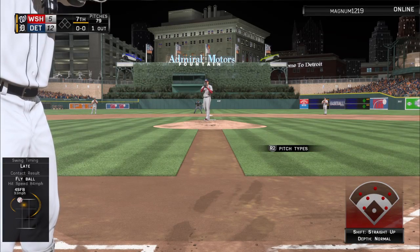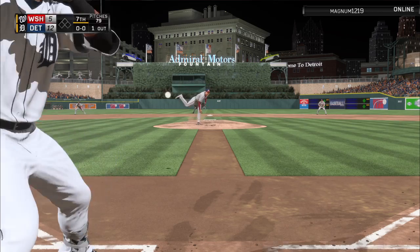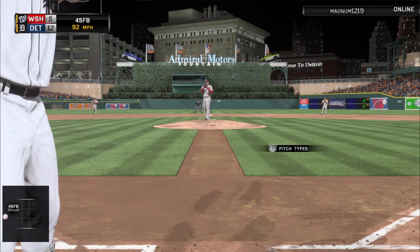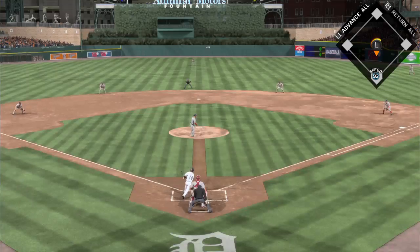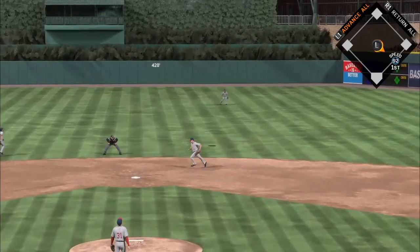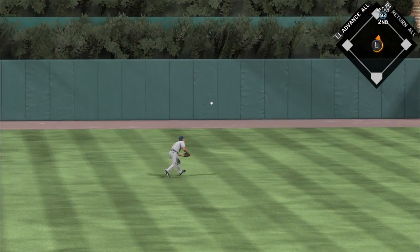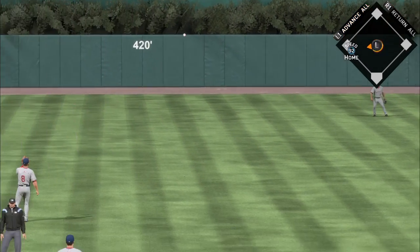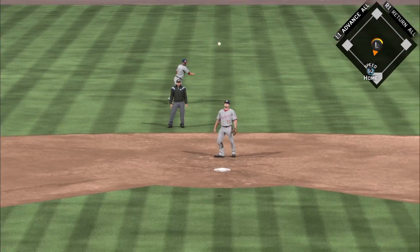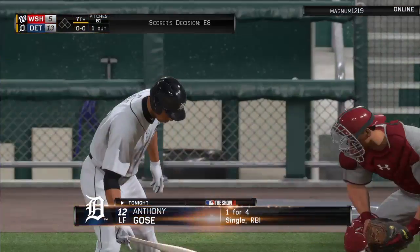Starling Marte stands in, looking to build off that RBI double from his last plate appearance. And he'll try to take control of the inside part of the plate here as that misses. This is in the air out to straightaway center. Revere posts under it. Oh, no, he missed it. Around second now, and they still haven't flagged this one down. And he'll barrel right through the stop sign, headed for the plate. And he'll get in there safely.